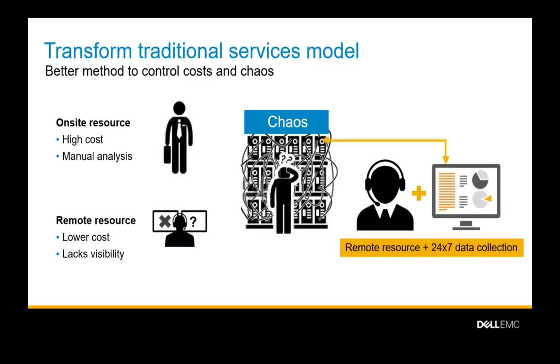Some customers say, well, maybe I could lower my cost by getting a remote resource, but sometimes they lack the visibility. They don't have the tool set, right? You can call them up, get someone on the line and ask them questions, but they lack the visibility of understanding your network completely. What Optimize for Networking does at Dell is that we transform this traditional services model. It tends to be a lower cost, and you're getting high visibility, which we're able to peer into the network 24/7.